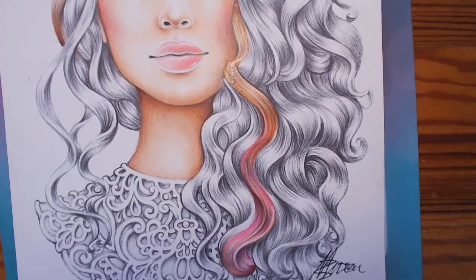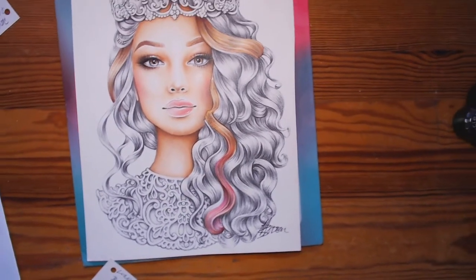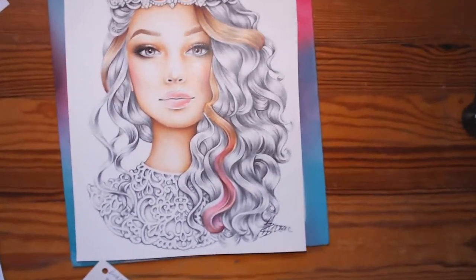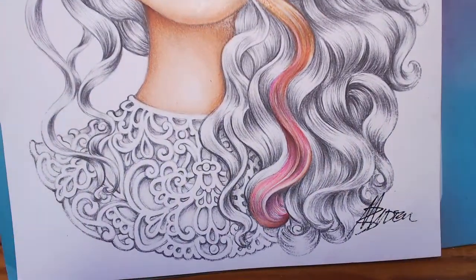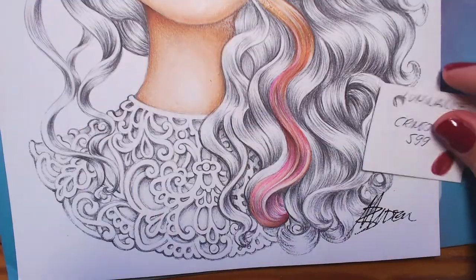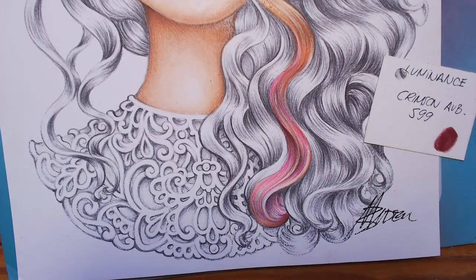Let's see. We are getting there. Woohoo! Crimson aubergine. I believe we need some of that too.